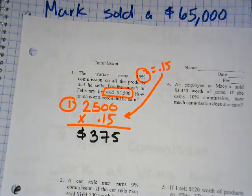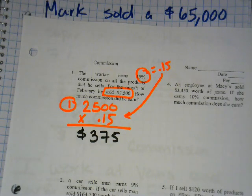So type it into your calculator. Make sure you get the same answer. If you don't, okay, go back. Did I type in the decimal correctly? Did I forget a zero somewhere? That's the only way you're going to know.